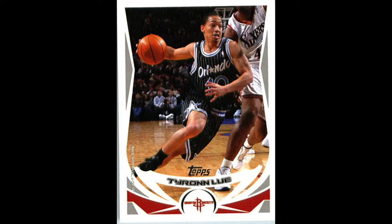All right, let's move on to Who the Hell Played in Orlando, which is a category where I show you a guy that you're like, oh yeah, or I did not know that. Don't be fooled by the Rockets logo on the bottom, because he got traded in the offseason. But there's Tyronn Lue. You may know him as a coach, but there he is. He suited up one season for the Orlando Magic in 03 to 04, played 76 games, averaged a career high 10.5. And then they traded him to Houston.